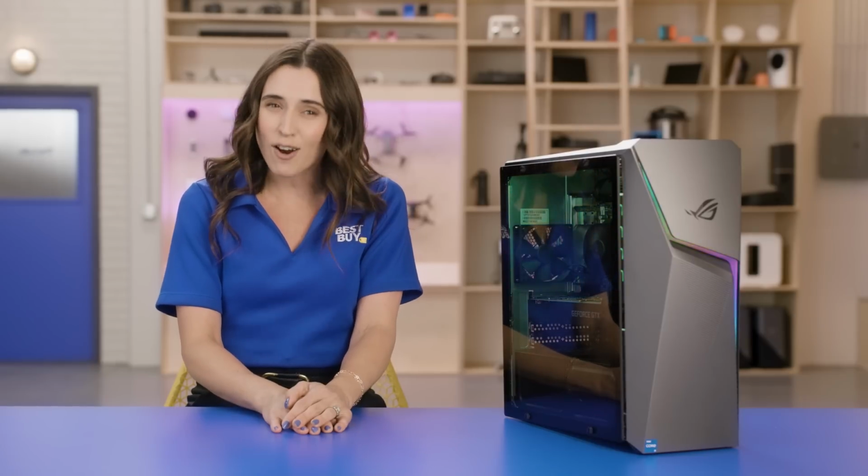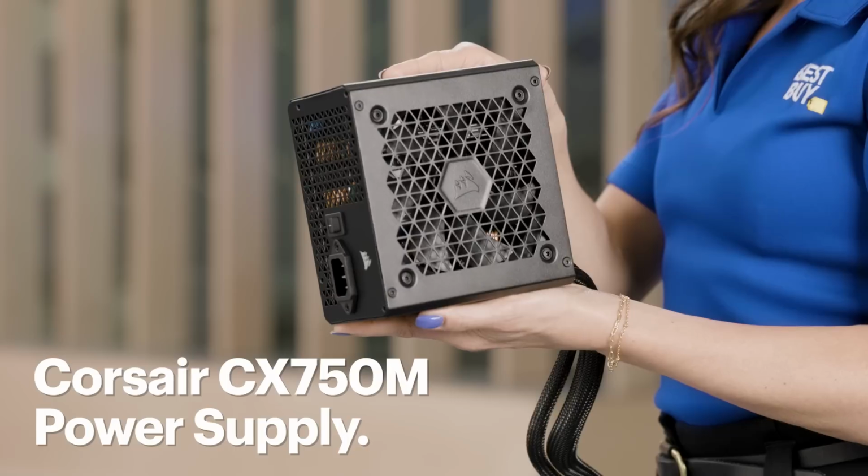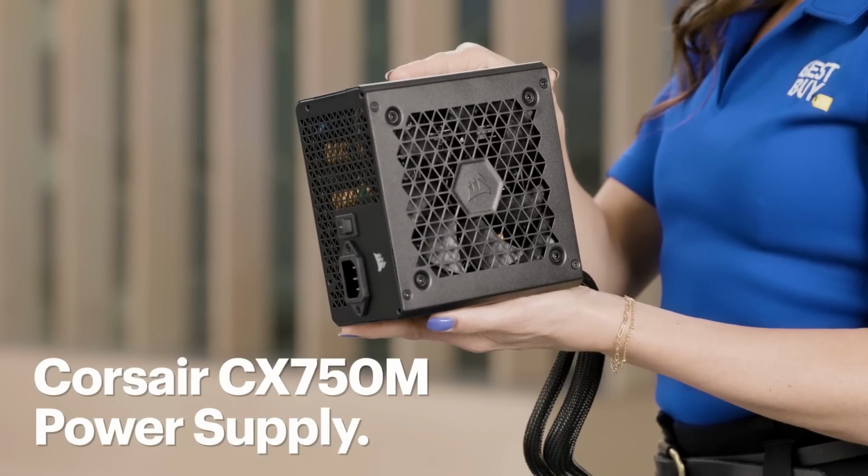If the manufacturer doesn't specifically call it out, there are some online calculators that can help you do the math based on your specific components. Then, based on that info, you might need to upgrade your power supply. Since my new GPU requires quite a bit more power, I'm going to upgrade mine to this Corsair CX750M power supply, just to be safe.